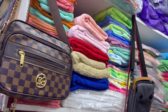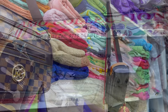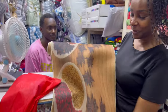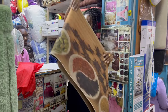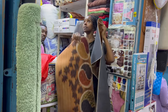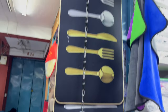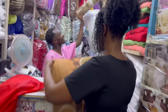The place, second floor. I have walked so much that I am tired. This is the Ammo collection. I remember I went somewhere else and I showed you these kitchen mats. It's a set of two, and I told you those people are selling at 3K. Imagine here at Kamukunji, 1500 for these two. It has different colors and designs, all of this at 1500. So when you're shopping, always shop around. Don't just go to one place.